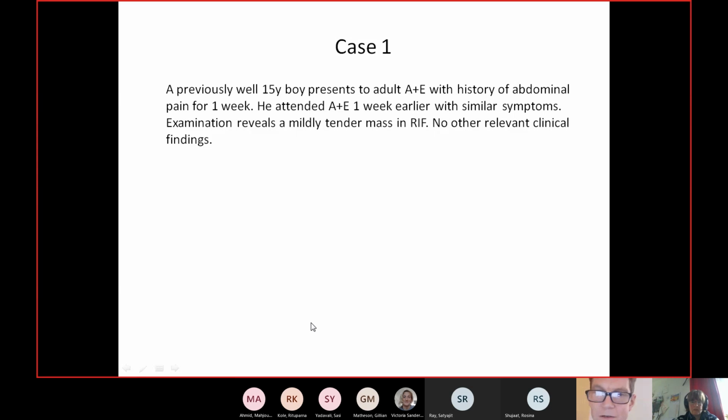Okay, here we go. This is a case, the kind of thing you'll all be familiar with. A previously well 15-year-old boy presented to adult A&E with a history of abdominal pain for a week. He had attended A&E a week earlier with similar symptoms. Examination reveals a mildly tender mass in his right iliac fossa, but no other relevant clinical findings.